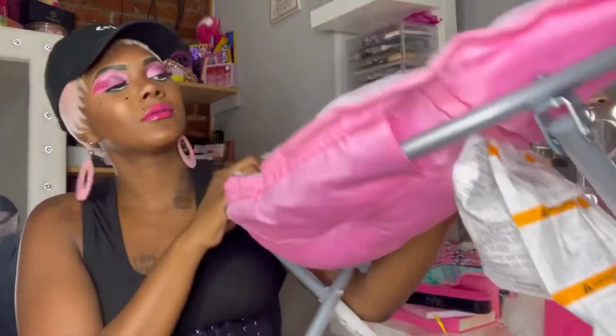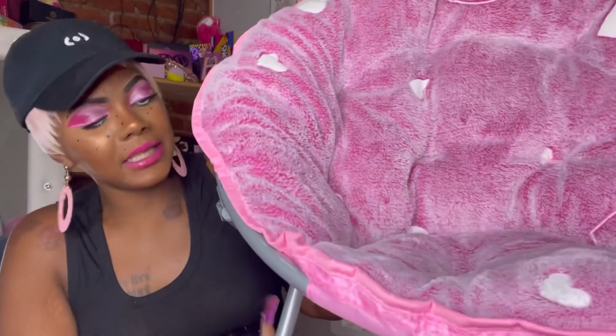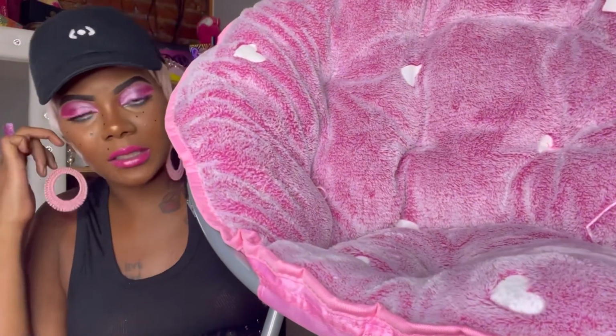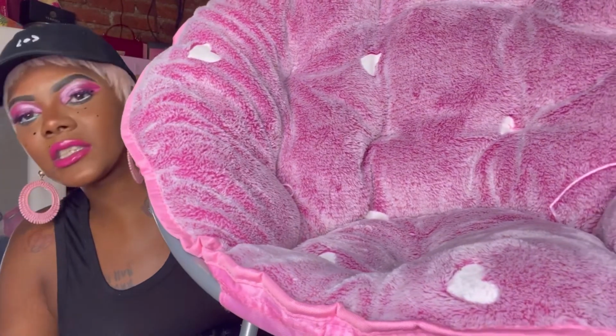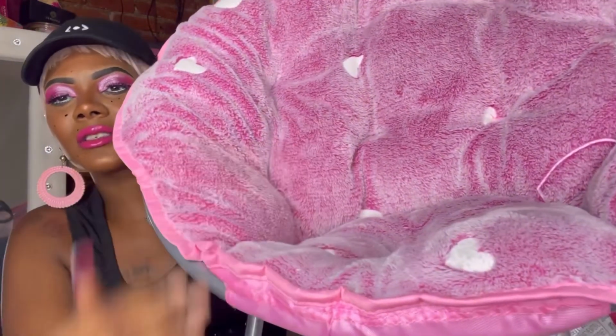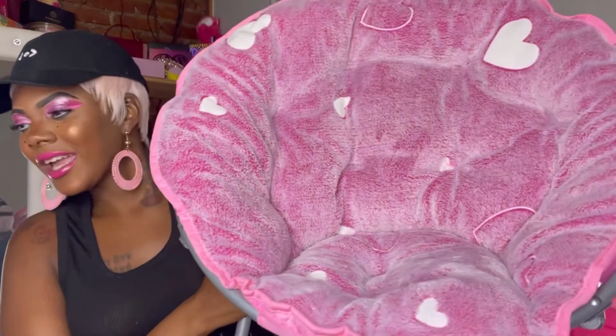Oh wow. We're gonna have to check that out. I'm gonna turn all the lights out. But this was only $20, and it was from the kids section. But I got it to put next to my mirror behind me and just sit and read my books. So when I chill with my dogs, I put the blanket on the floor and just sit and read my books and chill. I even let my dogs sit on here if they want to. You know, it was cute and it was cheesy, and it went along with my pink theme.